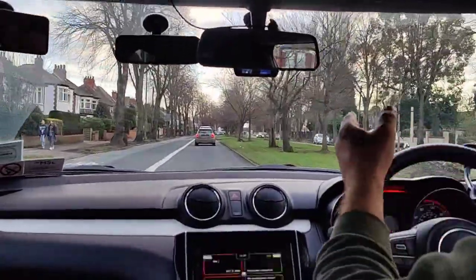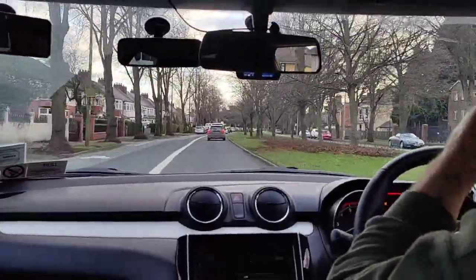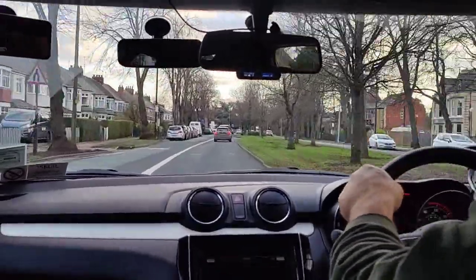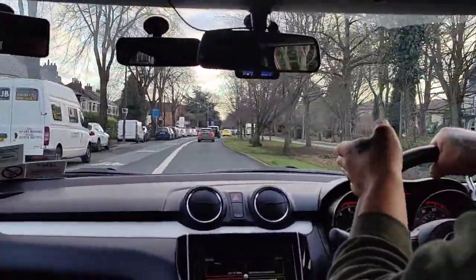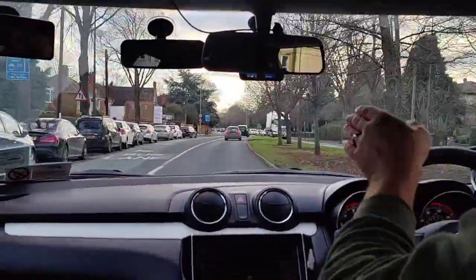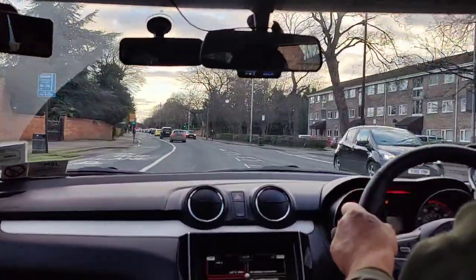And the bus lane goes all the way up to Cottingham Road. It ends just before Cottingham Road to allow vehicles to move over to the left hand side lane to go left, etc. But we're going to be going right at these next set of traffic lights.